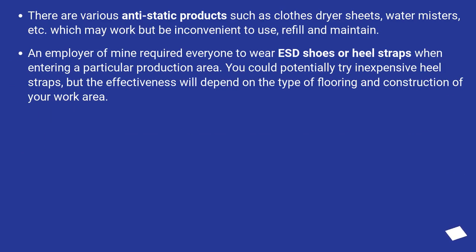There are various anti-static products such as clothes dryer sheets, water misters, etc. which may work but be inconvenient to use, refill and maintain. An employer of mine required everyone to wear ESD shoes or heel straps when entering a particular production area. You could potentially try inexpensive heel straps, but the effectiveness will depend on the type of flooring and construction of your work area.